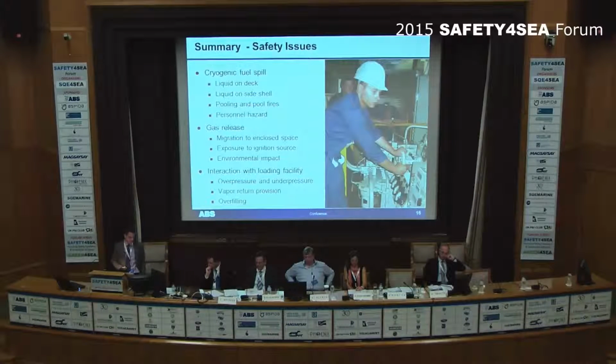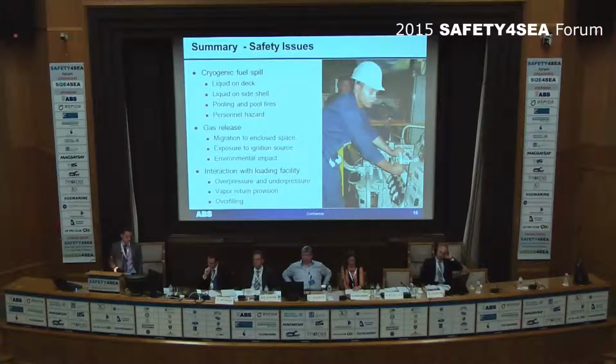So, summing up, what are the hazards of LNG bunkering? Cryogenic fuel spill, which we just discussed, if you have liquid on the deck or on the ship's side. Also, pool fires may be a result of that. Personnel hazards. Gas release, of course, because it is flammable, is another big issue. And interaction with a loading facility, which is something we shortly described earlier.